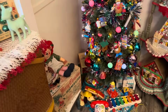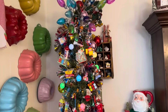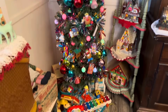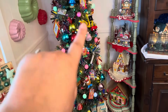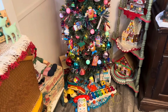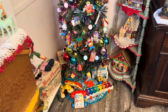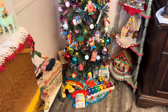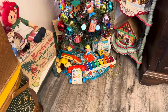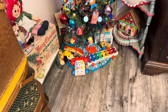And then here is my toy tree. And normally I take all of those toys that are down here on the bottom and I wire them inside the tree. But I just knew that was going to be more temptation than my little grandson could handle this year, those toys being inside that tree and he couldn't touch them. So these toys are from the 60s. They have survived this long. Surely they can survive a little 18-month-old now.